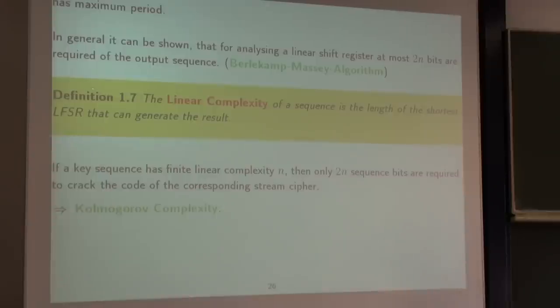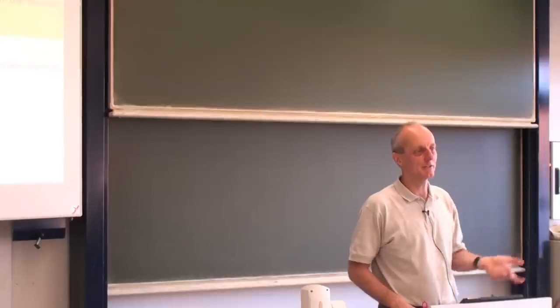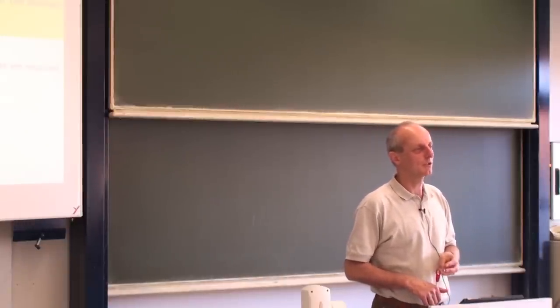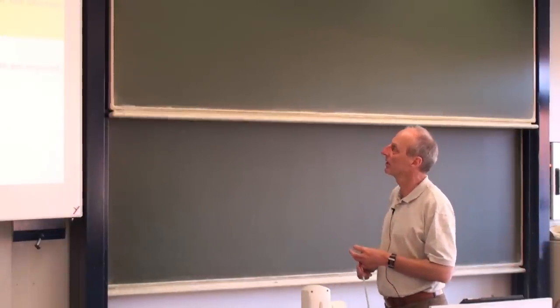And here we will see that this is true in general. It can be shown that for analyzing linear feedback shift registers, at most 2n bits are required of the output sequence. And n is 3 here, so we need 6 bits. For such a tiny register, 2n is almost 2 to the power n minus 2, so it's almost the maximum length. But if n gets larger, then 2n is tiny compared to 2 to the power n.